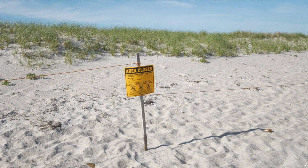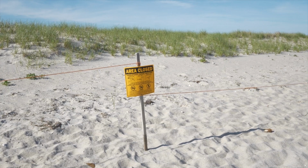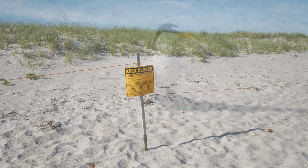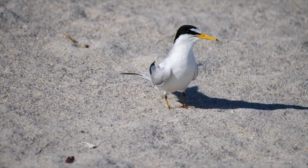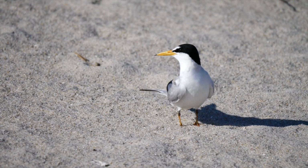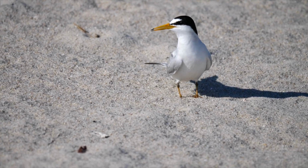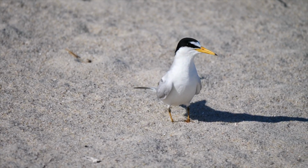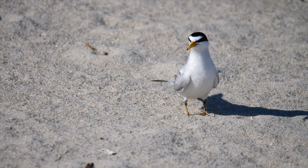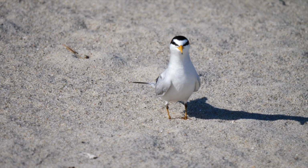I can see at least two of the terns on the sand. Let me just see if I can get a video of that with a longer lens. I have one tern in my sight, and it's flicking its beak, not doing much, but really out there. They're very protective over their nests. In fact, they will fly above you and dive bomb you on your head if they get the first opportunity. They will do that.